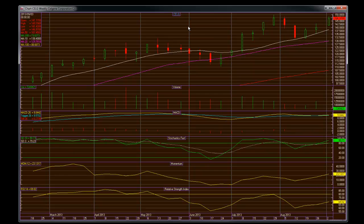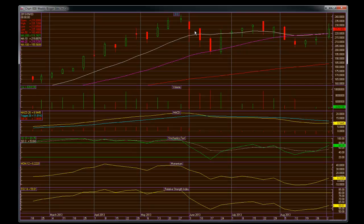Another one that we like, that's been a great one, that's had every time this thing gets down toward 200, like it did over here, this thing just rockets right back up. We get these weekly corrections in Biogen. It's in those ETFs, and BIIB is another leader like Celgene.